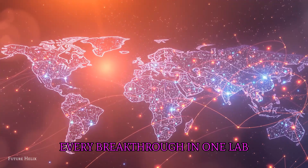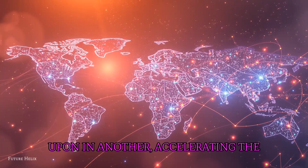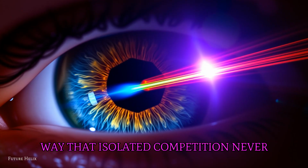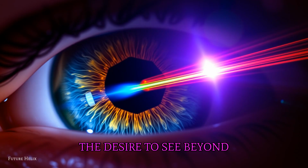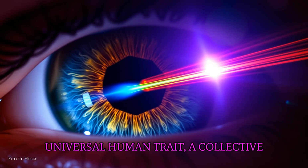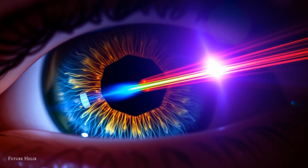Every breakthrough in one lab was immediately communicated and built upon in another, accelerating the pace of innovation in a way that isolated competition never could. This global endeavor proves that the desire to see beyond our own world is a universal human trait, a collective yearning that transcends borders and unites us in the greatest search of all.